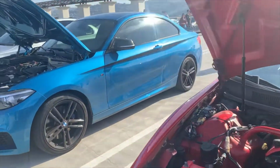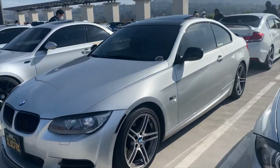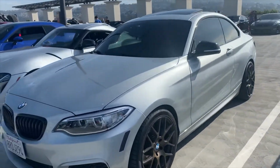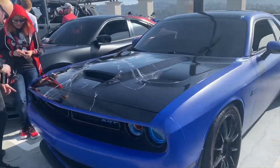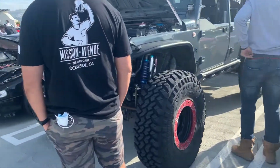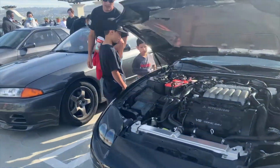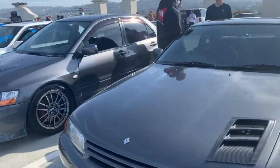Camaro, BMW. Roll Beamers through here. They've all found each other. Love the little hump in the hood in that thing. Another one there. New Supra. Challenger, next to a Charger. Next to another very capable looking Jeep, massive tyres on that thing. Scrapes on the wheels too, they're doing some rock climbing and that obviously. Mitsubishi, couple of Nissans there, very nice.